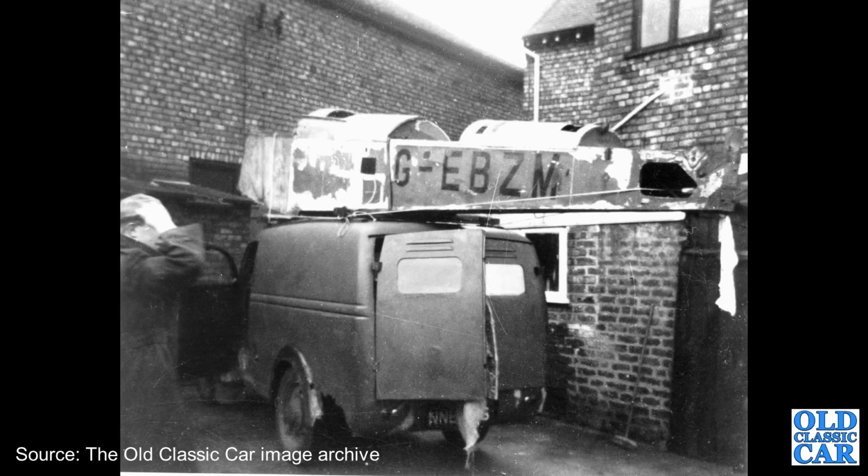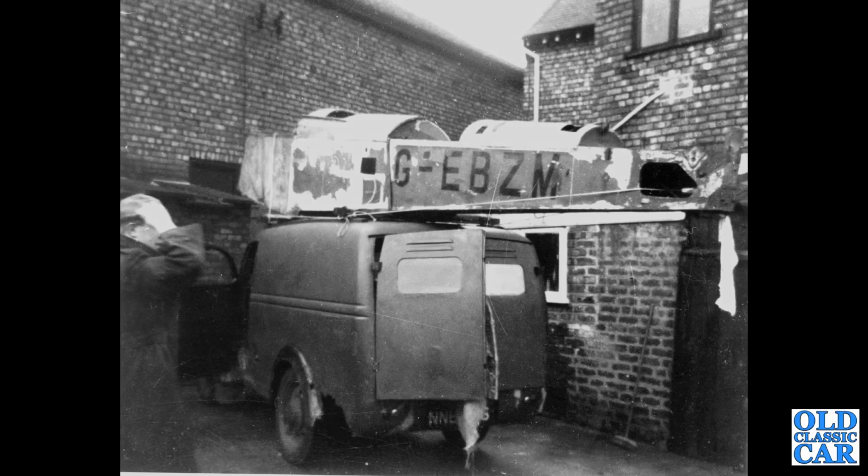And here is the final photo. This is an A35 van that Dad and his mates used to collect G-EBZM, an Avro Avian, from an old school cellar in the early 1960s. The little van somehow survived the job, but I'm sure the roof was never quite the same after having that fuselage on the top of it.